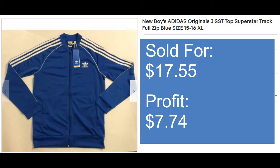Then I sold this Adidas track jacket. It was a full zip, and it was new with tags, and the price tag on it said $50. So in my unboxing, when you see that in the video, I was really excited thinking that I could get that much for that sweater. But the more research I did, I realized that this jacket would only go for about half of the tag price, so I could only ask about $25 for it. I wound up taking a best offer for it, and I sold it for $17.55.